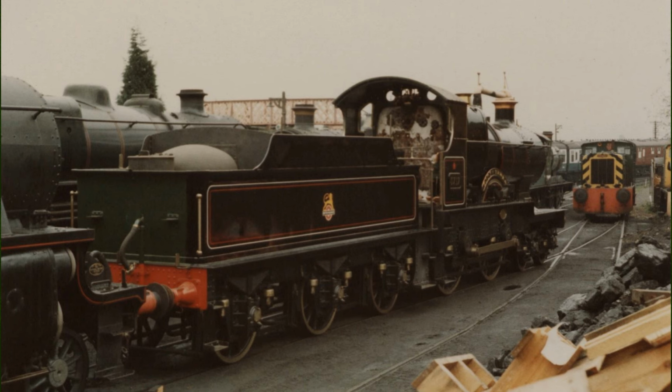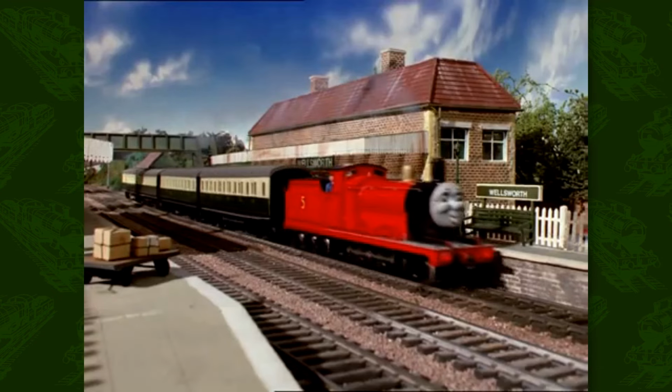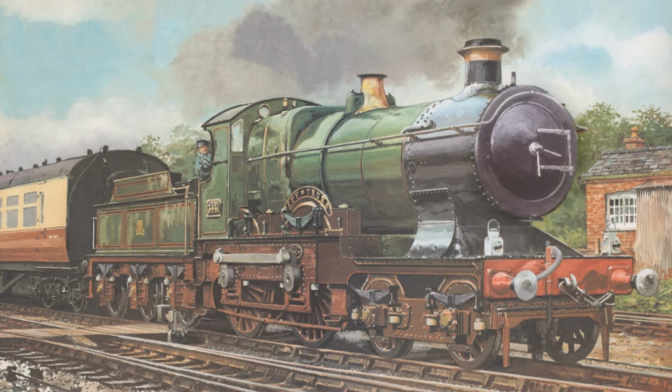As such, only one side of the engine was painted. Other colour schemes proposed included BR Express Blue or as James the Red Engine. Nonetheless, the engine only wore the livery for 2 days, and was painted back into its classic 1904 livery.